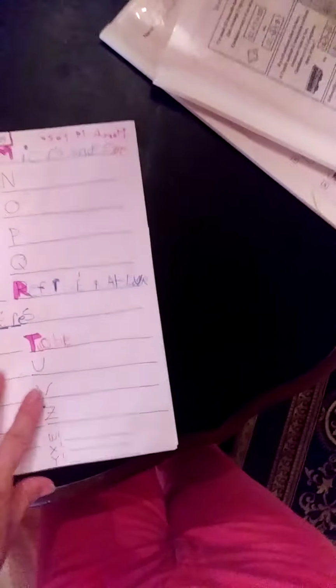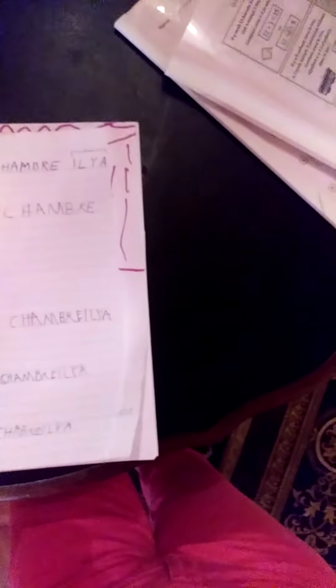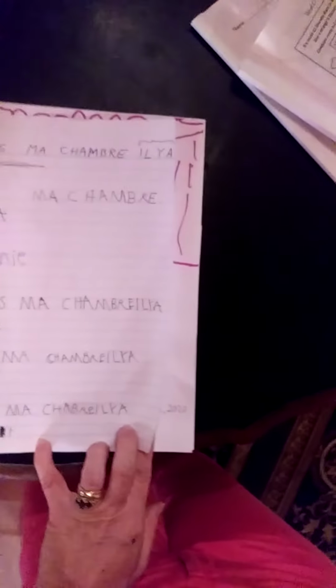Everything is with supervision and lots of help and going back and forth to decipher these, but she's making great effort and great accomplishment. French homework that you just guys assigned last Friday, we are still working on it, putting in words that start with the specific letters. And this was her dans ma chambre, Ilya. And then from the red book, she copied out some words. There's her picture. And this was from today's assignment.